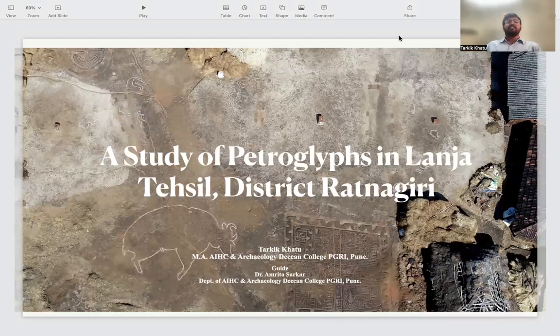I finished my master's in AIHC and Archaeology from Deccan College, Pune, and this topic was my dissertation topic. I did the study under the guidance of Dr. Amrita Sarkar. So my topic is a study of petroglyphs in Lanja Tehsil, district Ratnagiri.